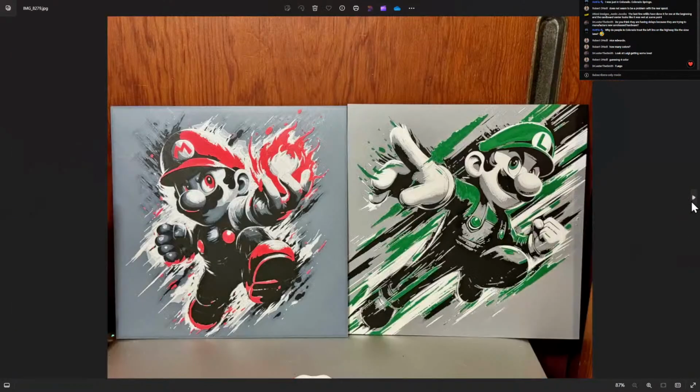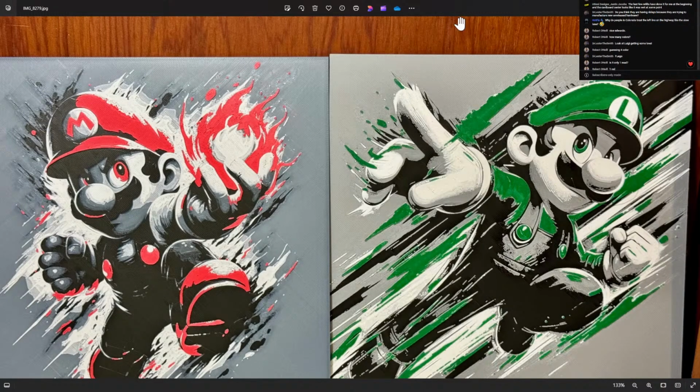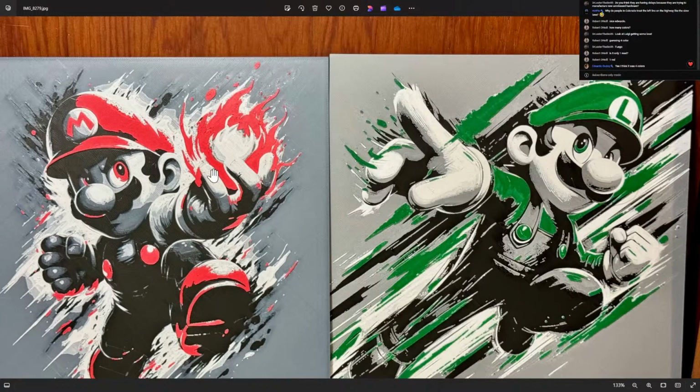Let's take a look at both of them together. Yeah, they just jump off. They just kind of jump off the page here. They look really cool. Looks like it's only one shade of red and one shade of green, if I'm not mistaken. Really cool blending in there though. Looks really good.